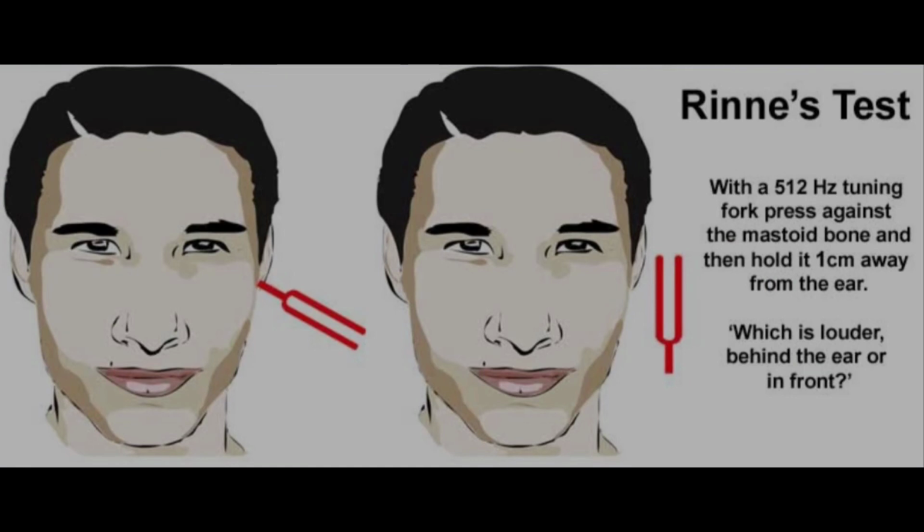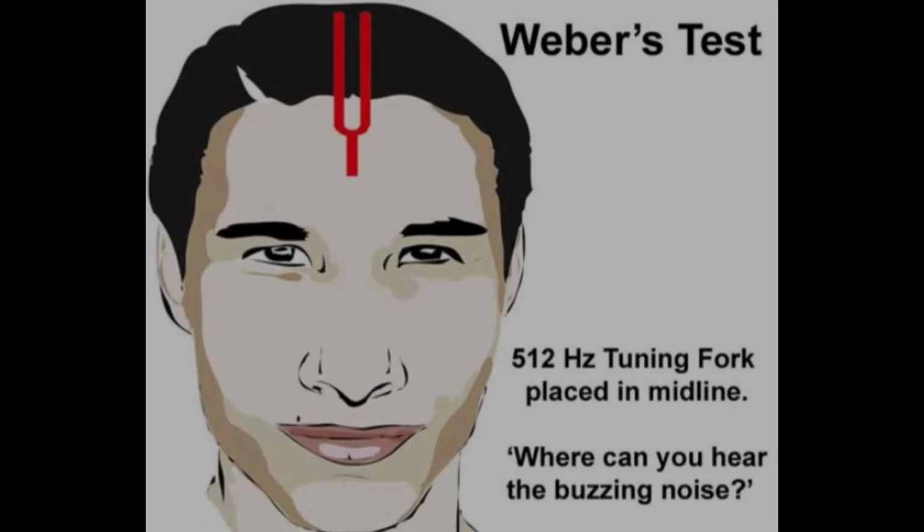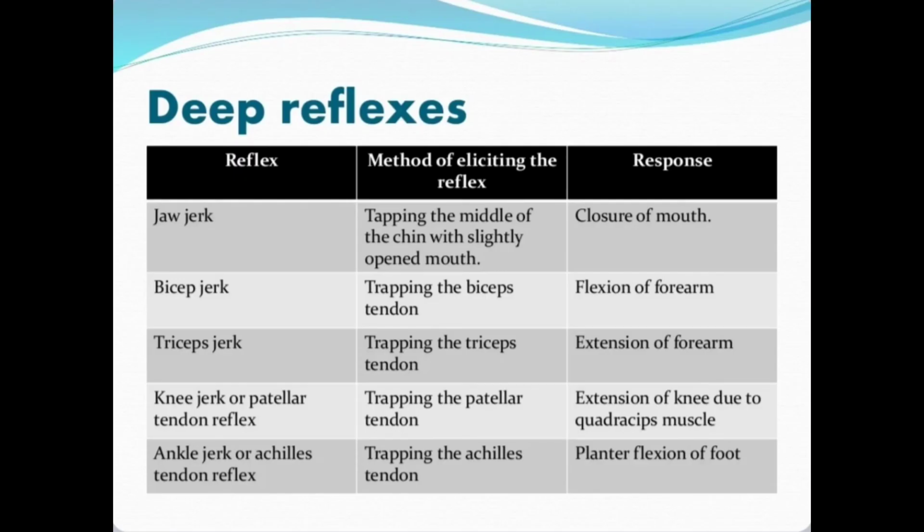At this point, I would have liked to test cranial nerve 8 with the Rinne and Weber test with the tuning fork to check for conductive hearing loss. Another neurological exam that would be needed is the deep tendon reflexes with the reflex hammer to check for any spinal cord deficits. Deep tendon reflexes are graded 0 to 4. 0 is no response and 4 is clonus.